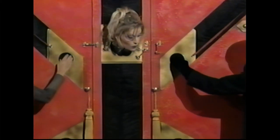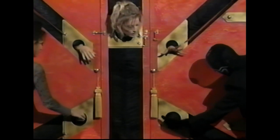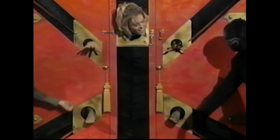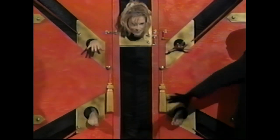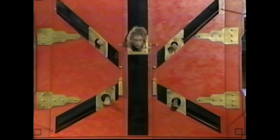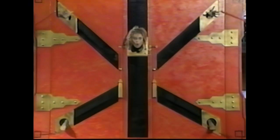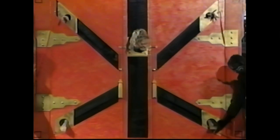Once the doors are closed, her hands and feet are put into position. The magician tickles them to convince you that they are real. Now he tugs on a rope, and the stretch begins. It appears as if her arms and legs are being pulled right out of their sockets. She must have a high threshold of pain.